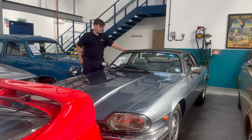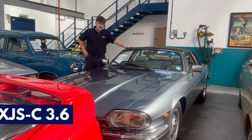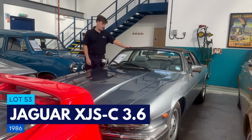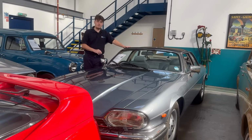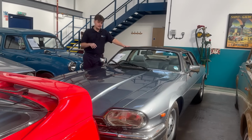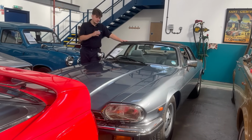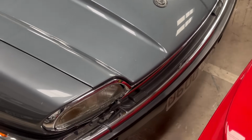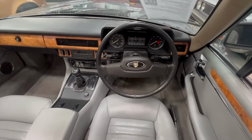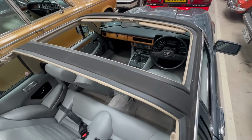So now we have probably one of the tidiest cars in the auction. This one is a Jaguar XJS 3.6. It's lot number 54 in the upcoming sale. A lovely car, this one. A manual example, so already catching the interest of many of you enthusiasts out there. Finished in lovely steel sapphire blue, with a nice grey leather interior as well. It's got the black half soft top with the Targa top, the T-top bit that comes off.